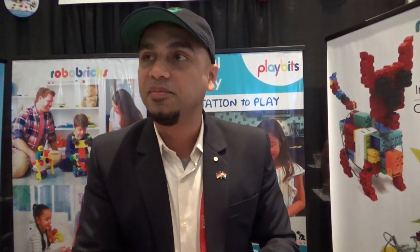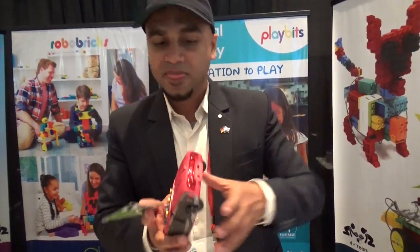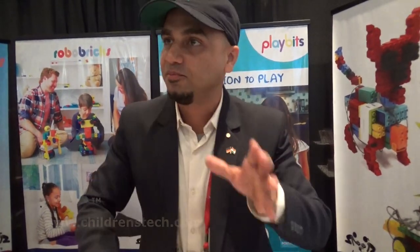And it's again Lego compatible, so you can create different structures with Lego. You can create different robots. You can use it as a brain. You can program it and move the robot.